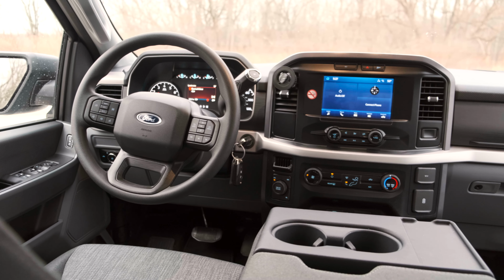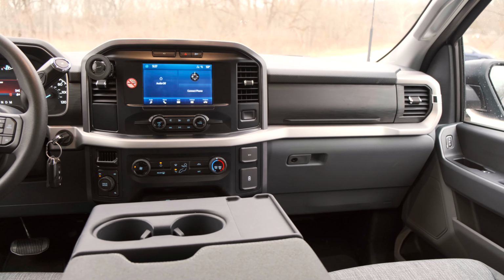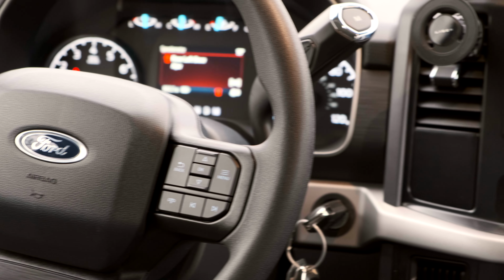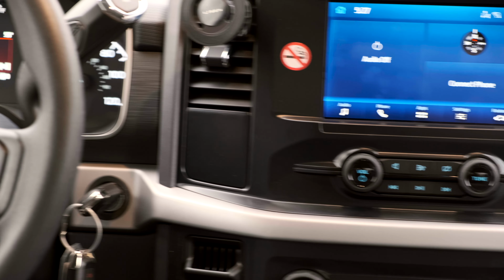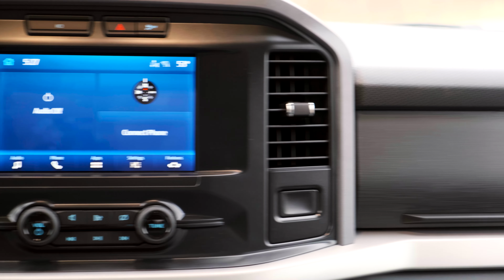This being one of the more base models, the interior wasn't anything super special, but it is a little nicer than the entry-level vehicles, and this was nicer than I think what was in the Ram Classic that I reviewed here recently. It does have a little bit bigger screen and some nicer buttons on it.